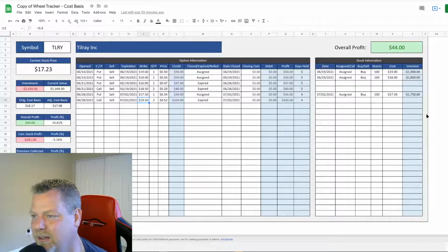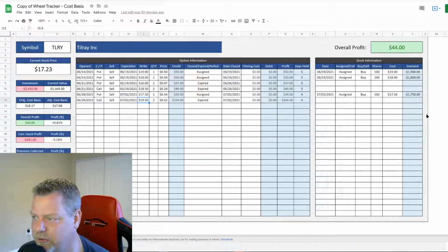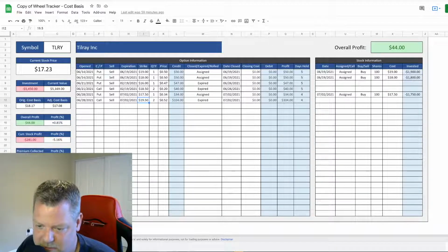I have a buddy that exclusively did Tilray. Actually, it was Afria before Tilray, and that's all he has done. He started off with like 50 grand or something, or 20, I don't know, 25 or 50 grand. He's over doubled his money. So I was like, cool, I'll try it. Same stock. Premium's pretty good. We've sold $325 worth of premium on it so far. But next week will be more profitable.